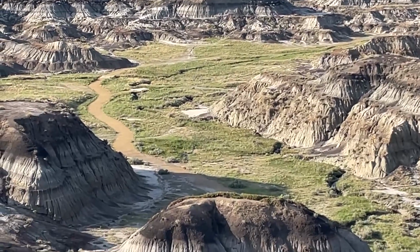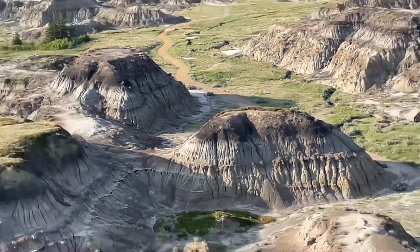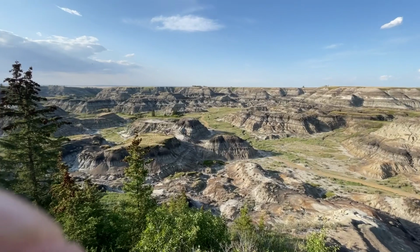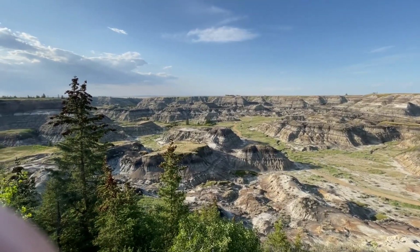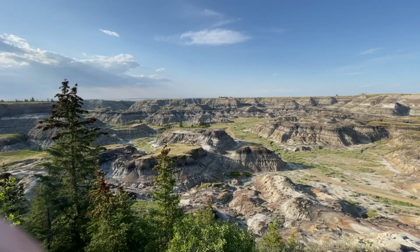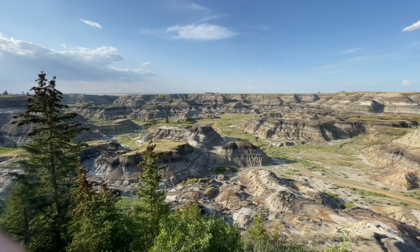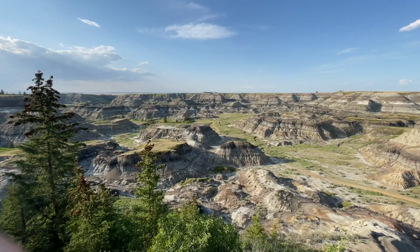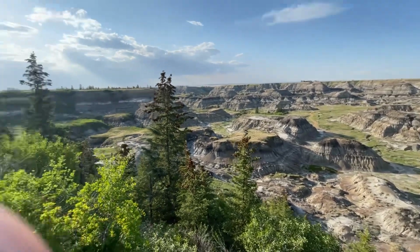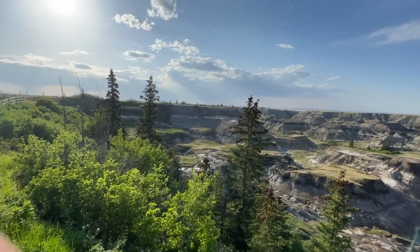Okay, well, Kimmy wants to do some pictures and stuff, so I'm gonna zoom back. Like, it looks huge. It's not huge compared to Drumheller, but it's pretty big. Very cool. Okay, well, bring you back when I find something else interesting.